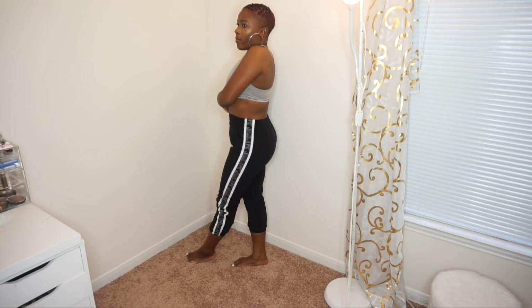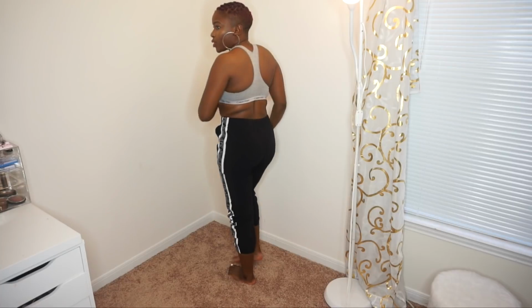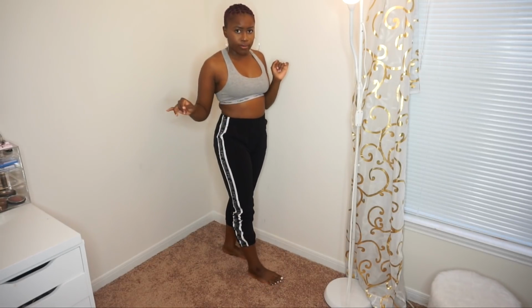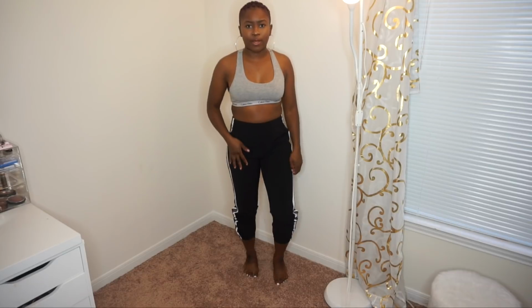I'm pretty petite. You know, I'm trying to get my stomach area flat, but I am petite. So yeah, these clothes are fitting me pretty well so far. So far so good, but I was really excited about these and I definitely cannot wait to dress these up.